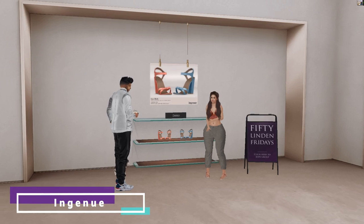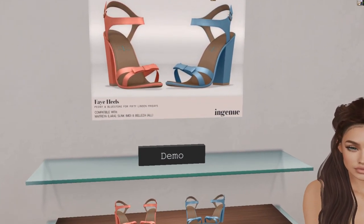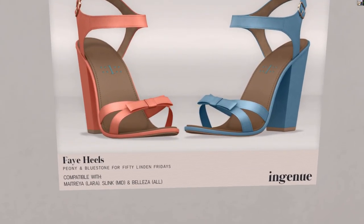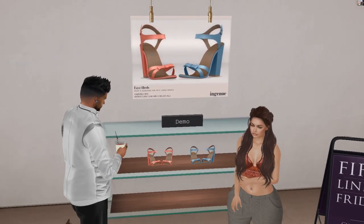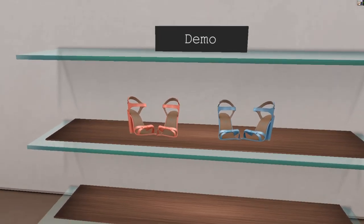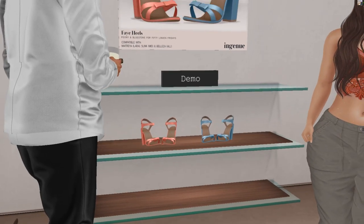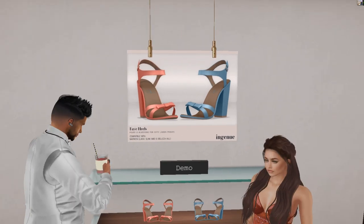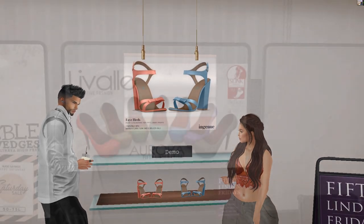At Ingenue we have... What did you say? Grandma shoes. Fey heels. It's even called Fey. Sounds like my grandma. I'm joking. Your grandma. We don't have those names in here, like Faye and stuff like that. Okay, you know, their shoes. I mean, they're trying to be like an old-fashioned shoe store. Good job, Ingenue. Doing great, but I'm not gonna take it.